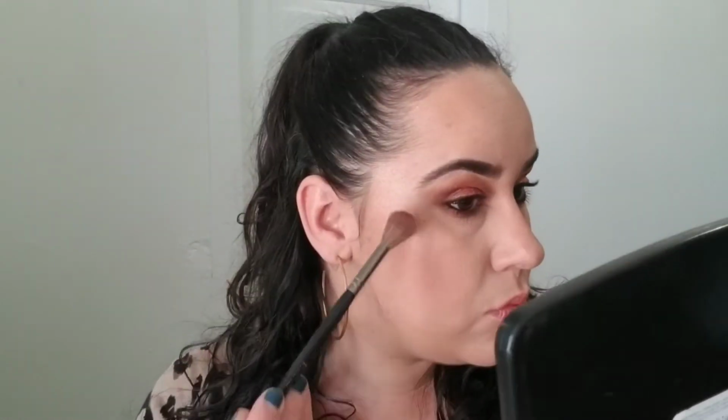Spray my face with some Fix Plus. Press it in with a sponge. Then I'm going in with Master Chrome Highlight in Molten Rose Gold. And I'm just going to go ahead and highlight the face.